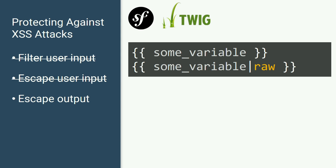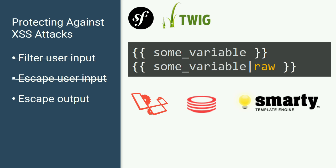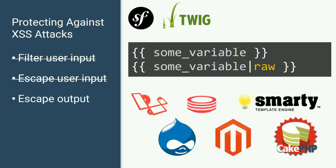And this type of functionality is common in a lot of templating systems. So if you're using Laravel, Laravel Blade has that. Smarty Templating Engine has that. Other platforms like Magento and CakePHP have the ability to escape things for you. Maybe they don't do it automatically, maybe you need to call a function like e to escape it or something else, but they do have the ability to escape that output to protect yourselves from cross-site scripting attacks.